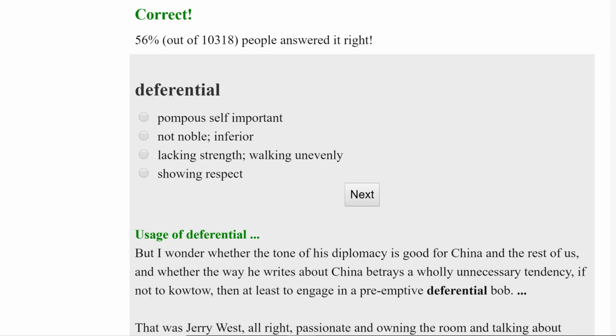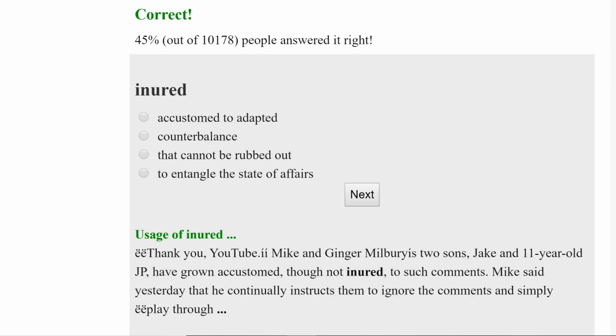Deferential, a bit like to revere or to venerate. To be deferential is to defer to someone, to show respect. Only 45% of people knew that. Did you know it?